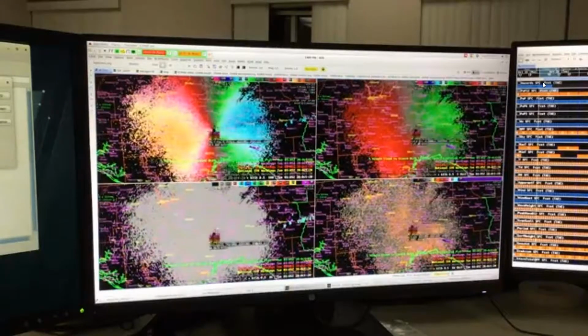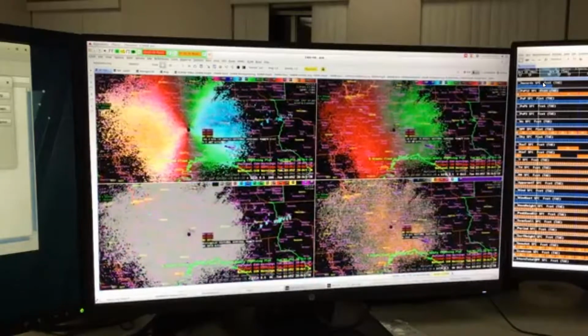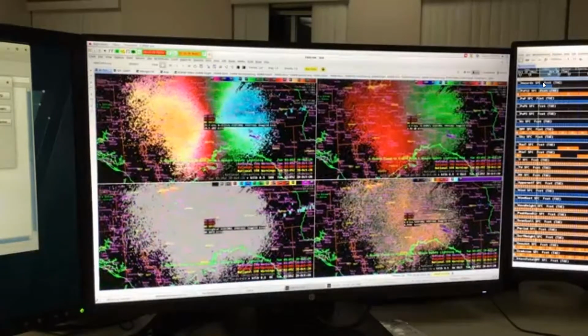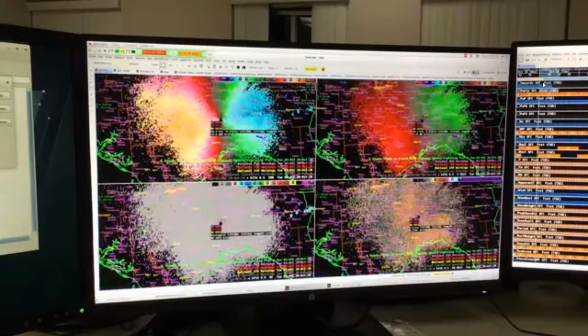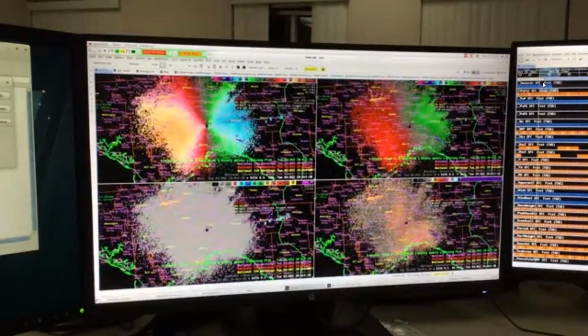In the top left, you can see the storm relative motion. In the right, you can see the velocity. This is sometimes where we'll find a tornado vortex signature, or we also use this to determine whether there's strong winds from a thunderstorm. And also, sometimes a lot of people don't realize, but the beams from the radar, this is actually the lowest tilt.